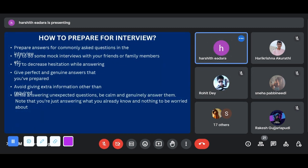Okay, so avoid giving extra information other than required. If they are asking you why you are visiting, just tell them, okay, I'm going for observership or rotation to obtain some clinical knowledge. That is enough. You don't need to explain what you are doing or where you are going. They'll be asking you later. So just give them one sentence answers. Don't give them any extra information.